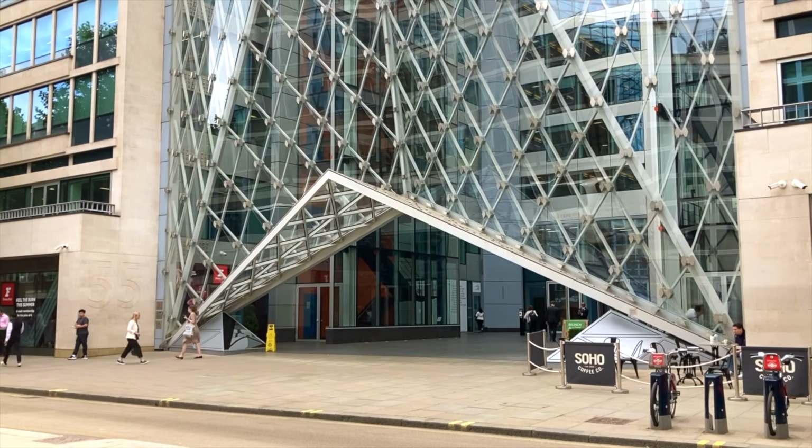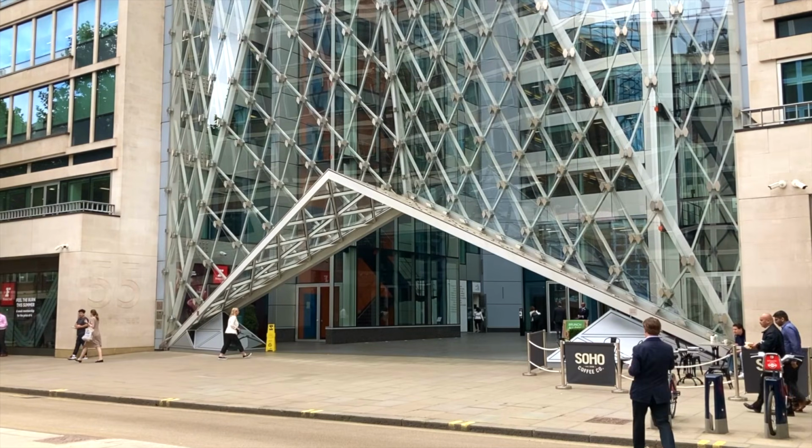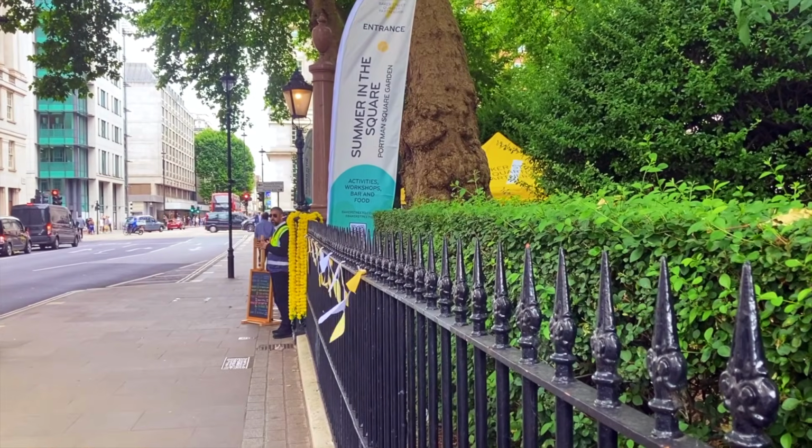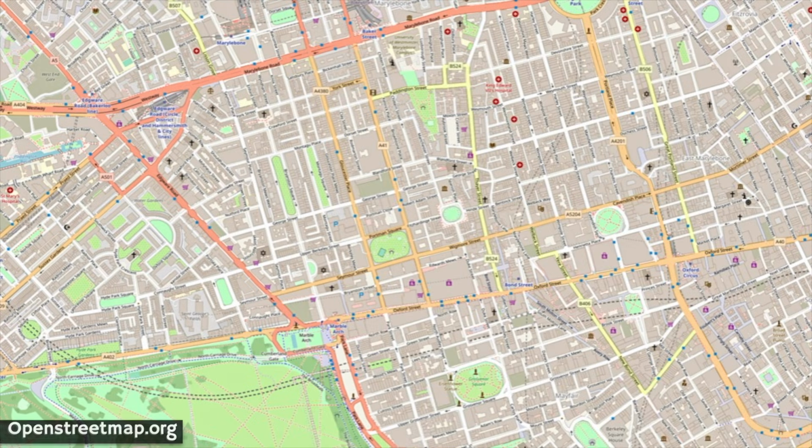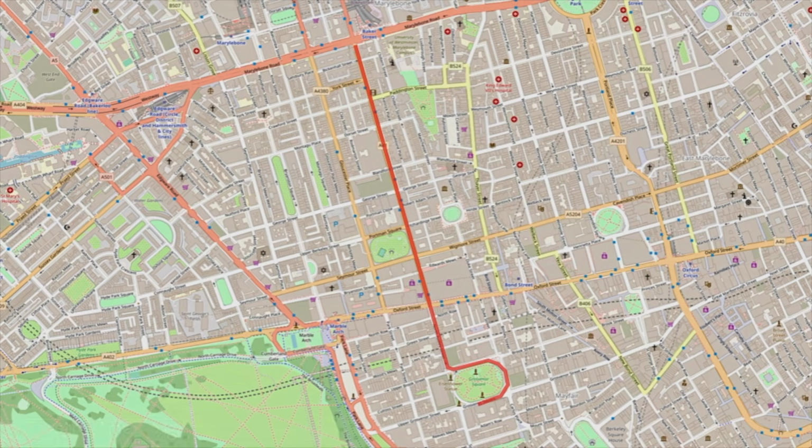From here, Baker Street continues to run south in a straight line, the route going along Portman Square and Orchard Street, before crossing Oxford Street and continuing on towards Grosvenor Square. These addresses all have their own stories too, of course, but for now, we'll have to save those for another day.